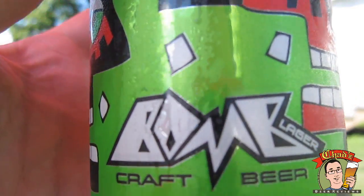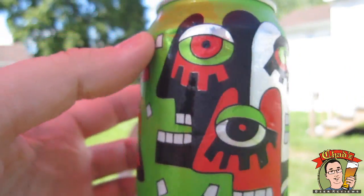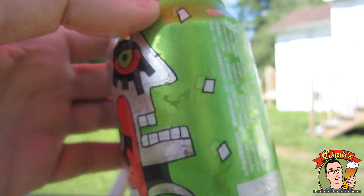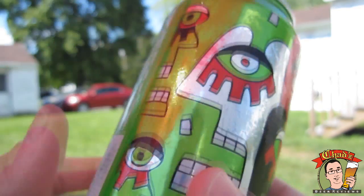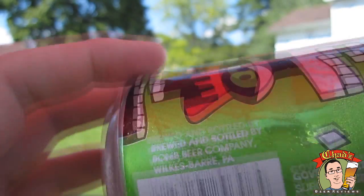And this is a brand new beer from a brand new company. I say company because they're not a brewery. This is 𝐷 Lager craft beer. This can is nuts. It's so eye-catching. Has like this Aztec thing design, I guess. Brewed and bottled by 𝐷 Beer Company, Wilkes-Barre, Pennsylvania.